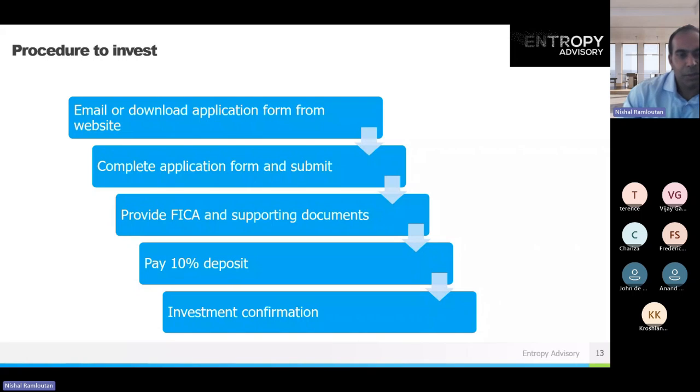We're almost at the end, and then we open it up to Q&A. In terms of the procedure to invest, it's a very simple procedure, to be honest. You can reach out to either myself or Terence, or use the investor email address on our website, and we will send you the application form. On our website there's even a brochure that you can download with a bit more information, and I think our previous webinar is loaded there as well.